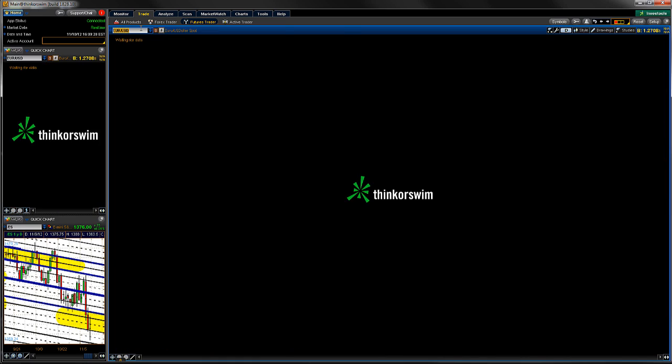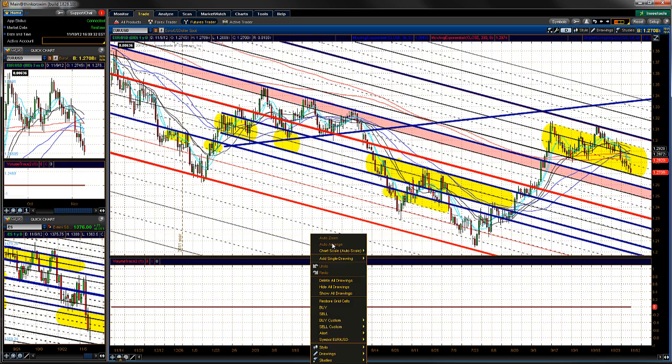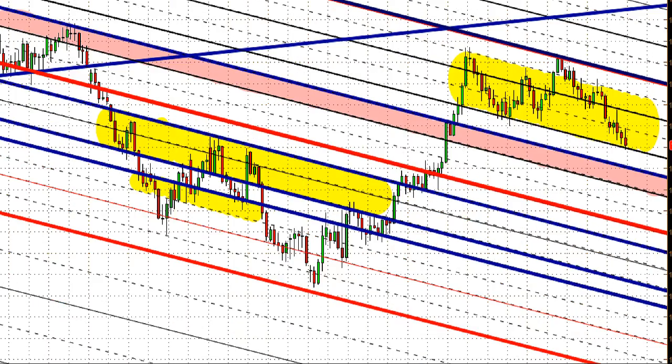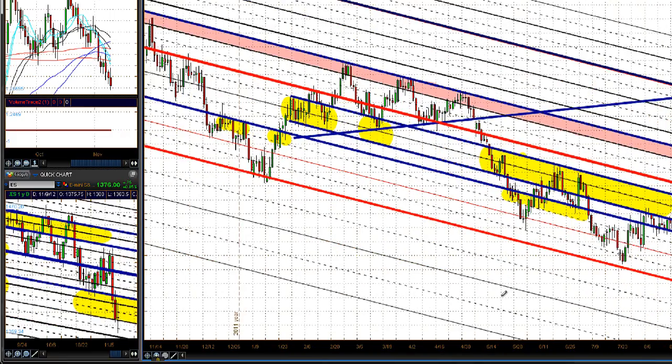The euro's telling us some interesting things here. All right, now let me take off my moving average so you guys can see the chart a little bit cleaner here. And you can see here everything that we've been using in our analysis and I have been showing you guys has been playing out. Let me zoom in here.